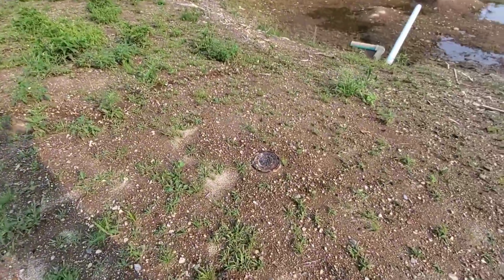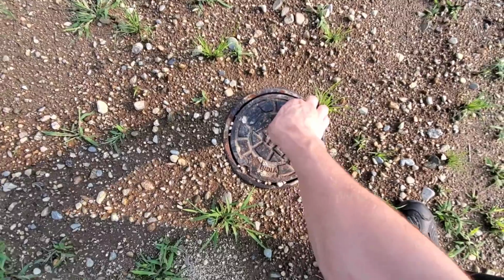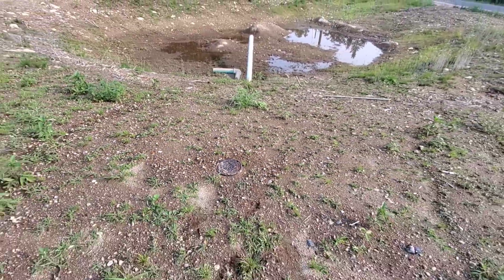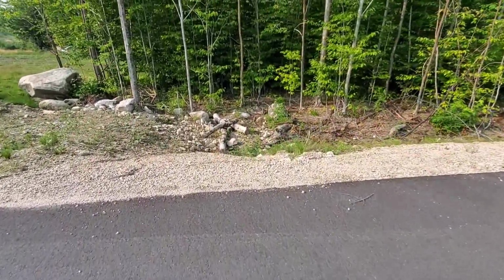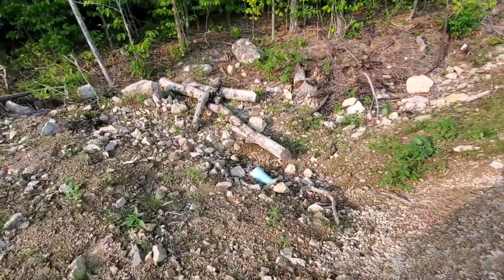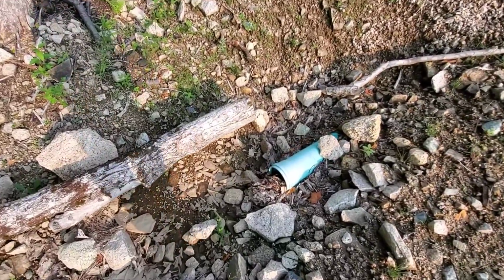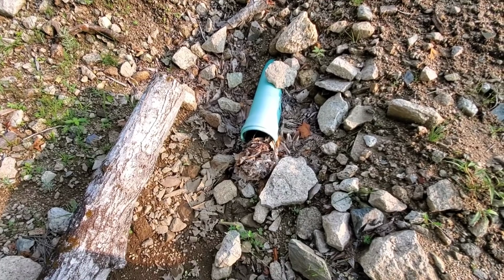Well, not going to open that, but I assume that's a clean out since it's lined up. There's no water mains out here, just wells. Oh, yeah, it's clogged. Look at that. That might not seem like much, but that's really diminishing the flow.